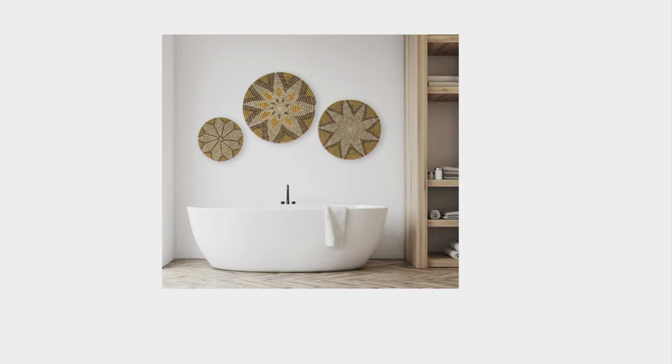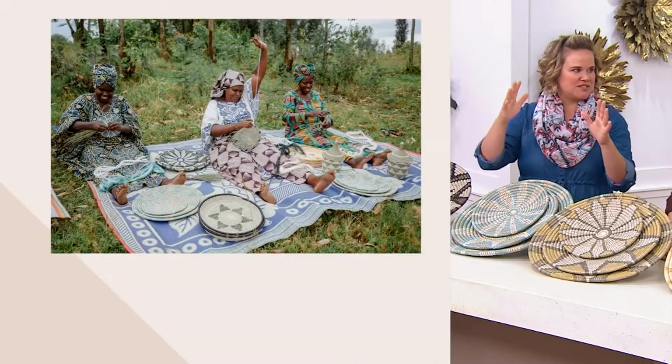The middle size is 15 inches and the smaller is 11 inches. So you can kind of stagger them like that. You can overlap them a little bit to get more of a 3D feel. They work great in nurseries, above a couch, going up your walkway, like going up the stairs in your house.